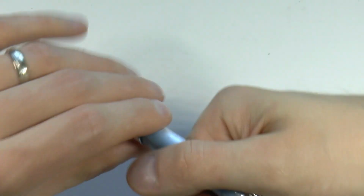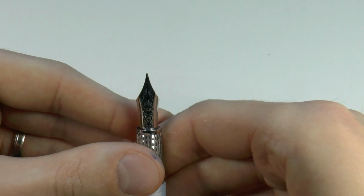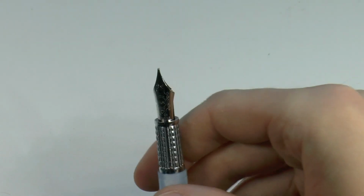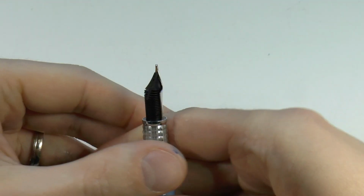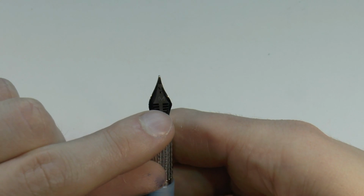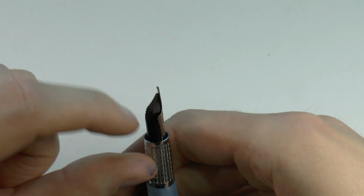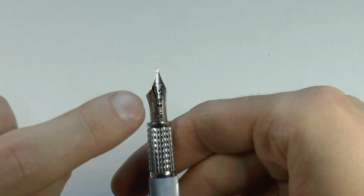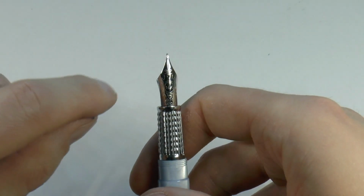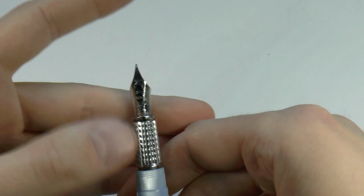So there is that. Then we have the nib, which, as we have seen in the box, is 14 karat gold. I'm sorry, pardon me. This is a medium. A nice thing about Aurora is that you can tell it's on the feed, stamped on the feed, which I'm pretty sure is still ebonite. You can buy them in extra fine, medium, broad, and now you have a whole range of specialty nibs, which you can also buy.